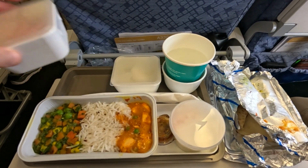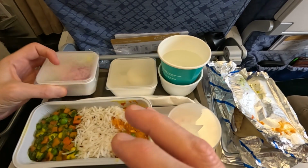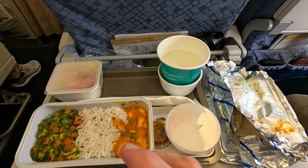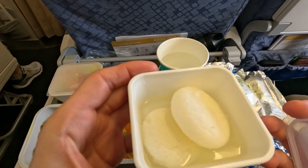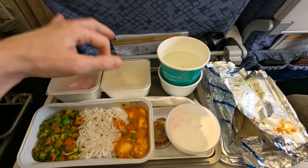Wallace might be eating the naan bread. I got fruit. Not sure what those are, but I do not think I'll be eating them. But I'd say another winner. As far as food on economy class, the Indian food was decent.